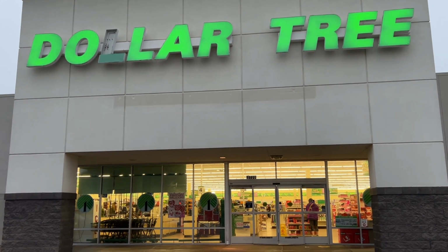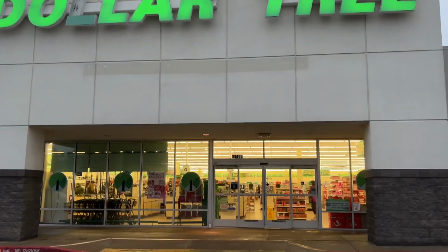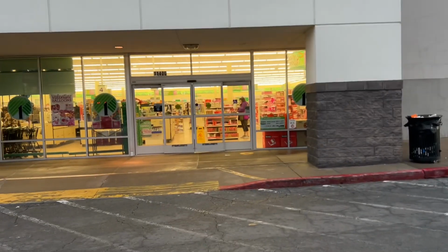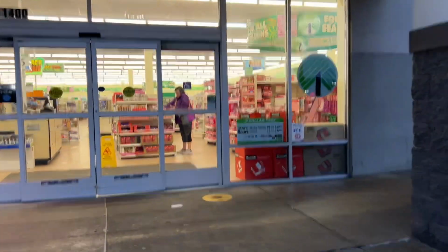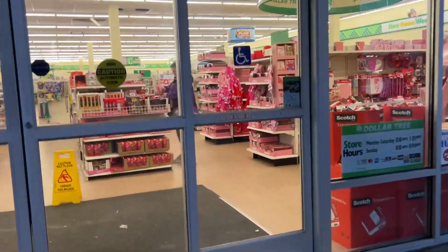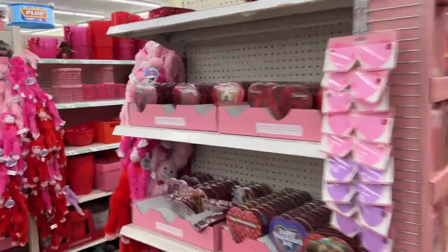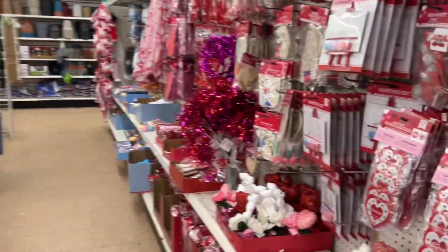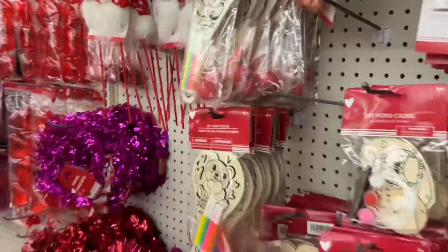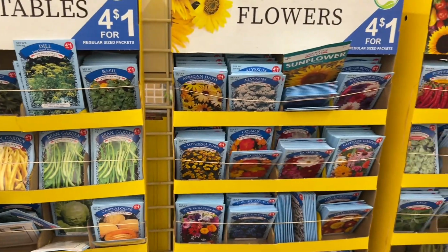I'm headed into the Dollar Tree right quick and see what they have in their garden section. I want to get some things, some seeds primarily. Let's see what they have. Alright, looks like they got a lot of Valentine's stuff, but here's the seeds. Okay. Just kind of see what I want to get this year.